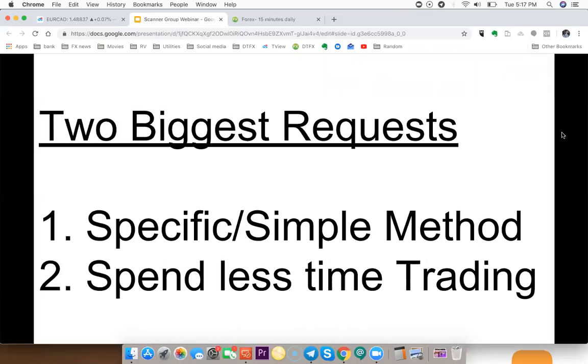So what I get, guys, the two biggest requests I get in the trade group, in emails, in text messages, in all the things that I've done with everybody for a long time, is these two things in particular, right? I want to trade a specific, simple method. That's it. I can't do 50 different approaches. And that's why I have a premium trade group, right? And we go at the market from many different approaches.